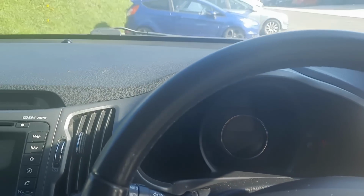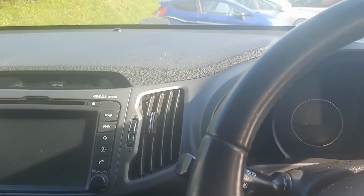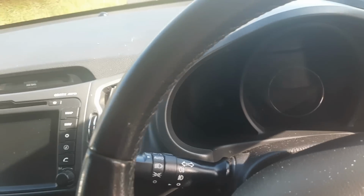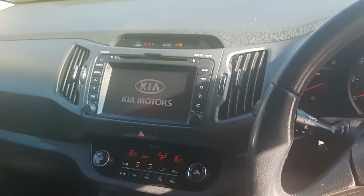Yeah, alright. This thing for starters is buzzing when you get in. I don't quite know why. I'll go for all my keys now. It's buzzing when you get in straight away. I don't know what that is. That might be supposed to be doing that, and it might be something I'm doing. I'm not sure. But if I remember rightly, somewhere in here there's a service history, full service history.